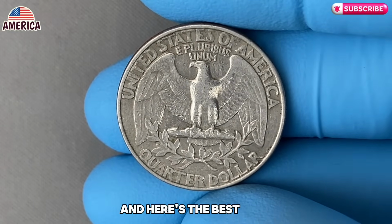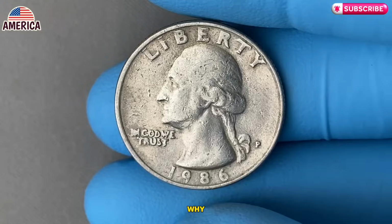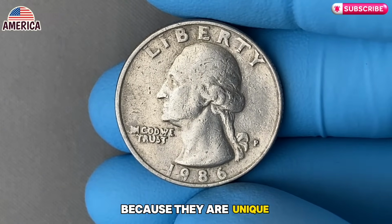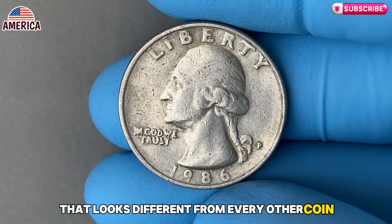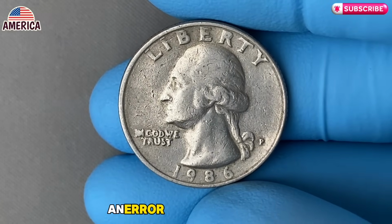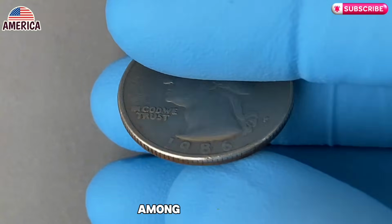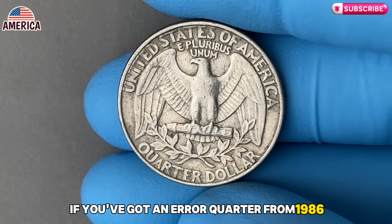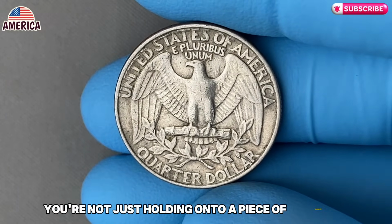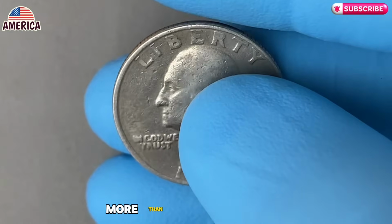And here's the best part: collectors absolutely love these errors. Why? Because they are unique. Imagine having a coin that looks different from every other coin of its kind. An error coin is one of a kind, and that's what makes it so highly prized among collectors. If you've got an error quarter from 1986, you're not just holding onto a piece of currency, you're holding a rare collector's item that could be worth significantly more than its face value.